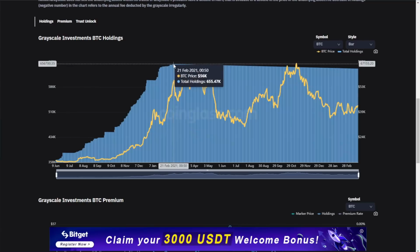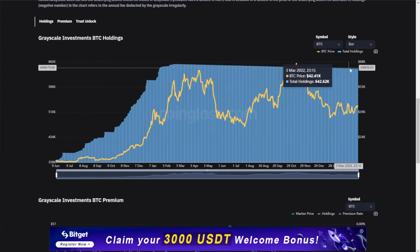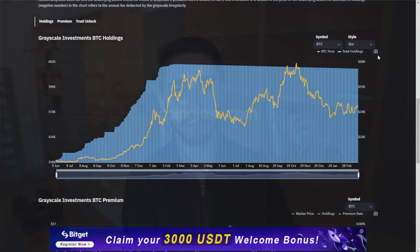These are the actual Bitcoin holdings. And the important thing to note is that they've dropped from around 655,000 Bitcoin all the way towards 641,000. So they've offloaded about 14,000 Bitcoin, roughly speaking. That's just going to continue over time until I think they get back up to that net asset under value where there's not a premium or discount on the ETN product.